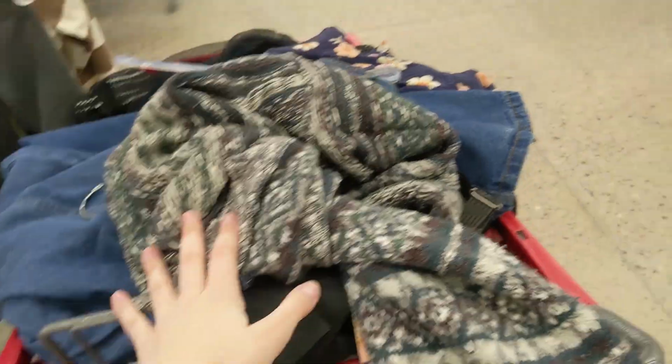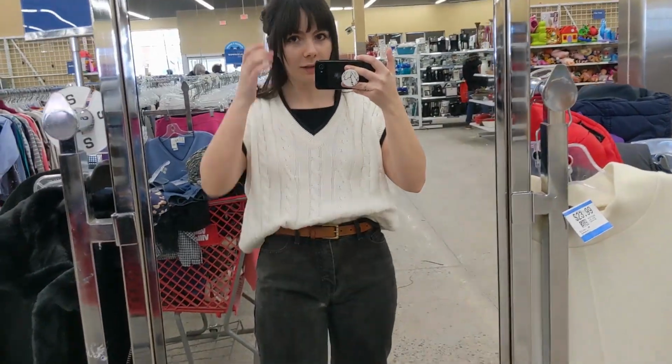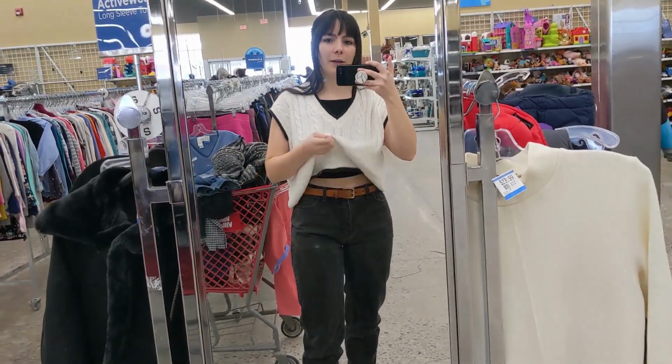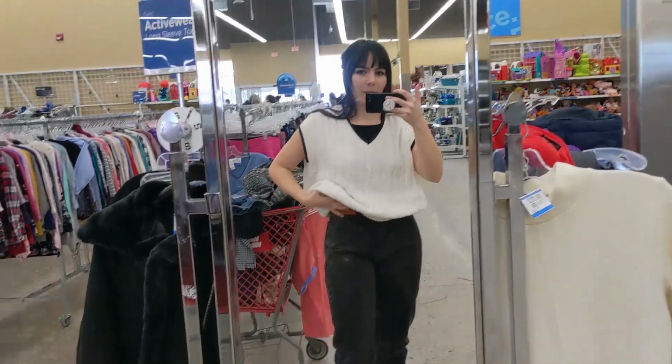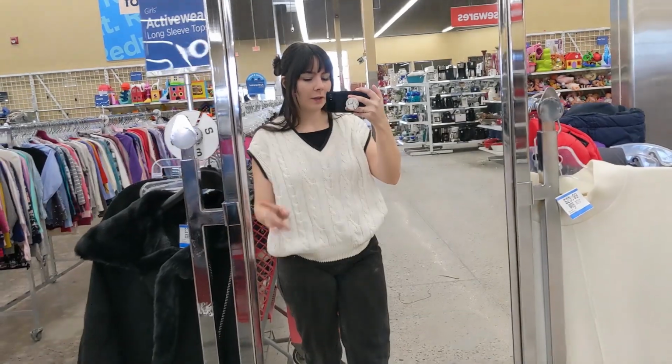Guys, we're finally tackling this cart. The first thing I'm trying on is this little sweater vest that I wanted to grab for myself. It is a tad big on me, but I think I like it better than I was expecting. I wanted like a more plain neutral sweater vest, so, and it's vintage.